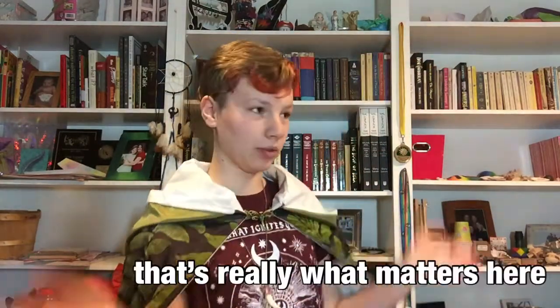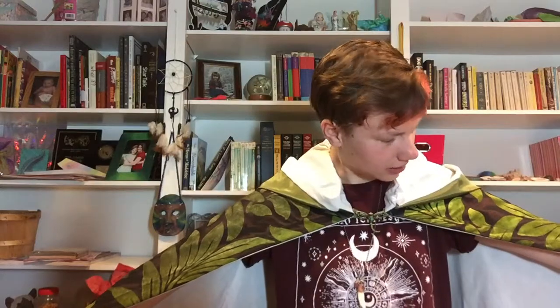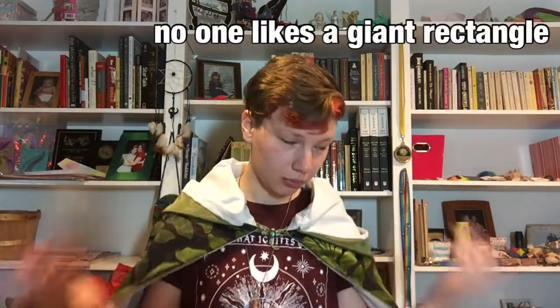Voila! The cloak is finished. Mostly. I still haven't done the hem on the hood yet, but it's fine. It's all pieced together. I can wear it. It looks cool, and that's really what matters here. This clasp here is possibly my favorite part of the entire thing. I don't know, I like it. I like it a lot. This is so much better than the original design. It's no longer a giant rectangle, which I appreciate.